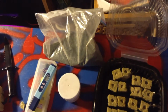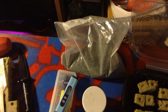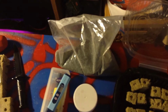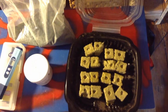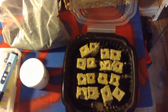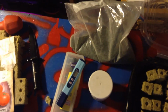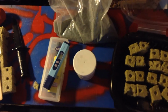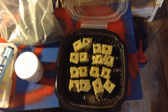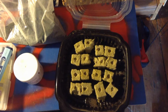So, with the bat guano and the green sand, as I've said before, this provides 84 trace minerals and nutrients. So your seedlings are going to have everything that they need to come into the world and be happy and be provided for. And the bat guano, that's going to add some nitrogen, and that's going to give them a little boost. It also has a little bit of phosphorus in it, which is important for early development and root growth in seedlings.